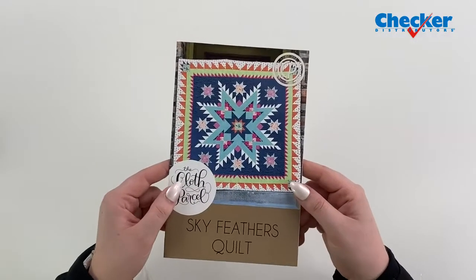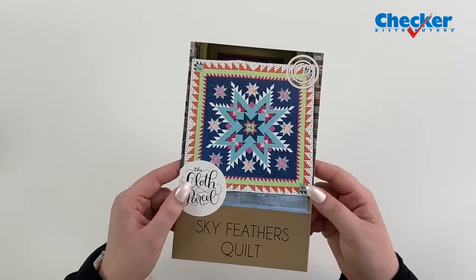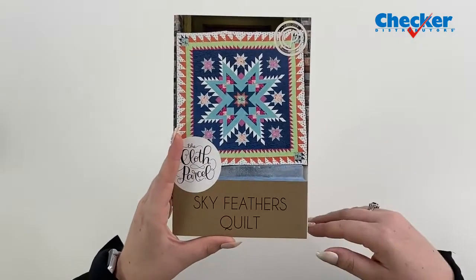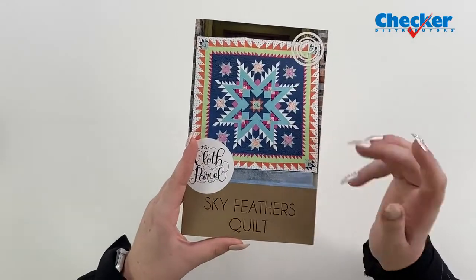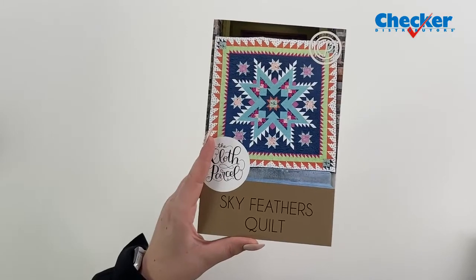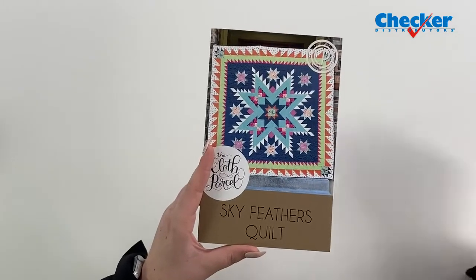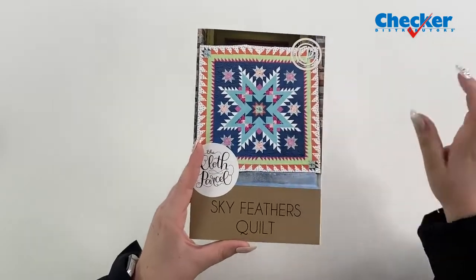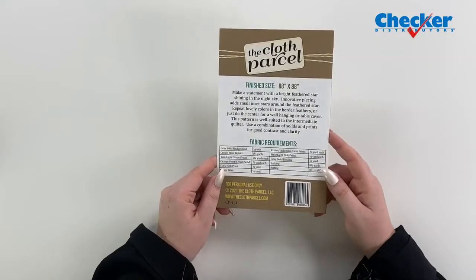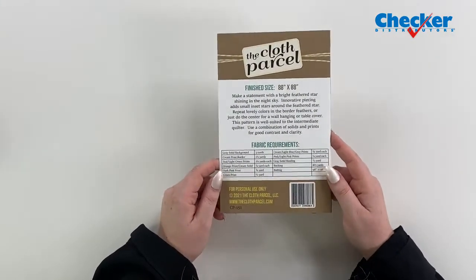Make a statement with the Sky Feathers quilt pattern by the Cloth Parcel. Innovative piecing adds small inset stars around the feathered star. You can repeat lovely colors in the border feathers, or you can just do the center for a wall hang or table cover. It comes out to an 88-inch square.